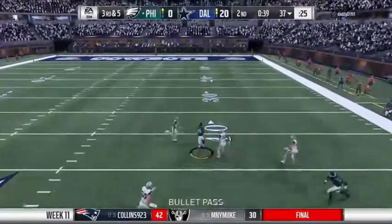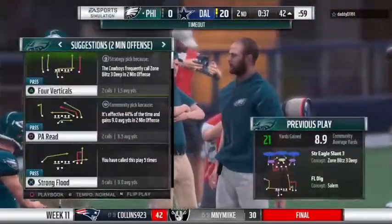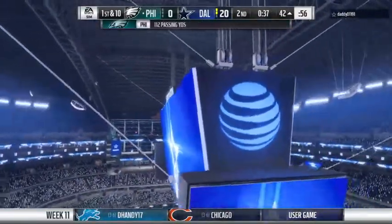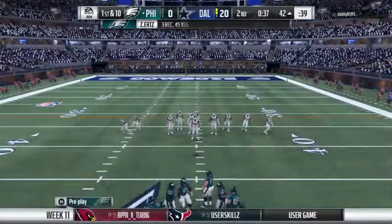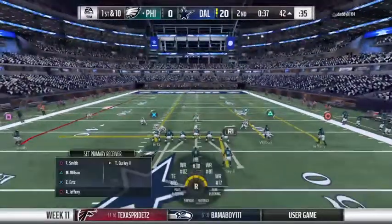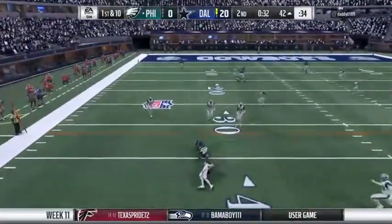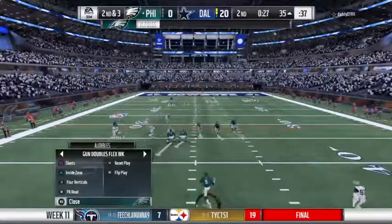Foles. And he connects with Ertz. And he's taken down, but not before getting this across midfield and just shy of the 40. And a nice gain of 21 yards. So after that big play, let's see if they can catch their defense maybe on their heels. Here's Foles. He's going to hit his man out of the backfield. Complete. 7 yards on the play, and it'll make it 2nd down.